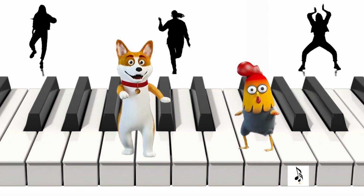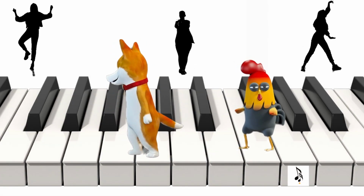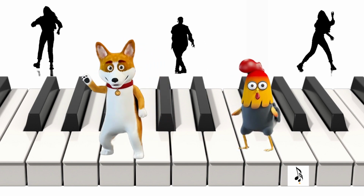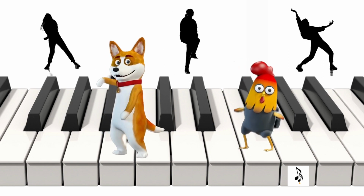To G, let music be your guide. With every letter, let passion coincide. So sing, dance, play with all your might. Let the music letters fill your days and nights.